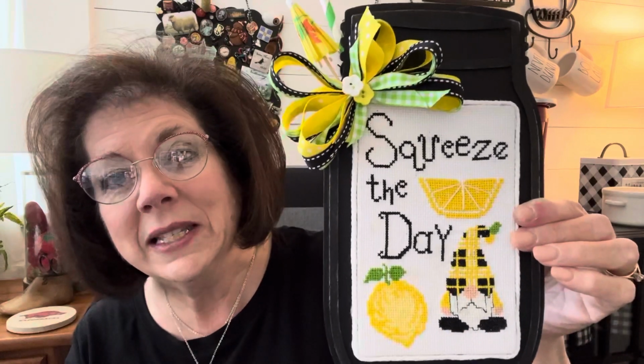This was not a hard stitch to do. I have to confess, my mom actually stitched this for me because I was busy on something else. So she did the stitching and I did the finishing on this one. So that's my little finish.